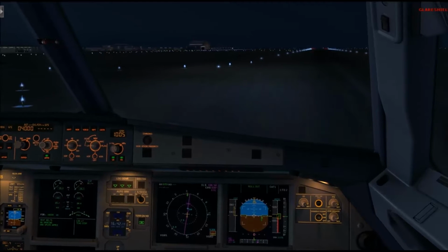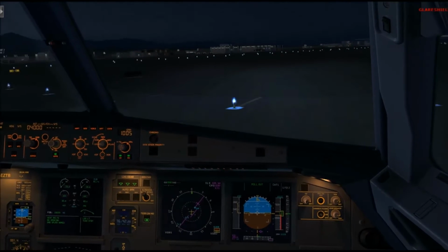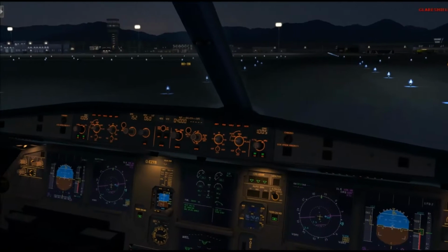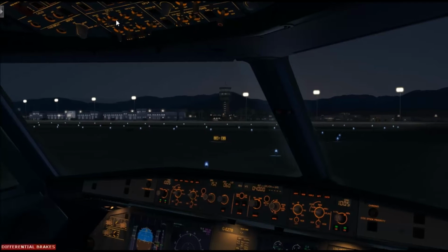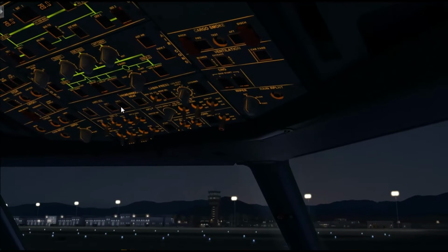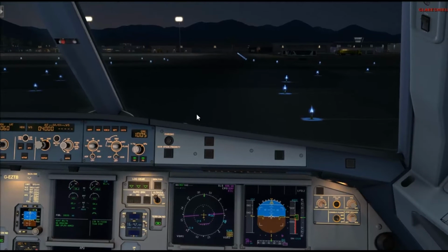Lost the speed brakes as well. So there we go. Welcome to Sharm El Sheikh. Flaps up. Vacate left. Overhead panel. If they come, that to go to taxi. Strobes can come off. Auto APU can come on. And I also want the main lights there to come on.